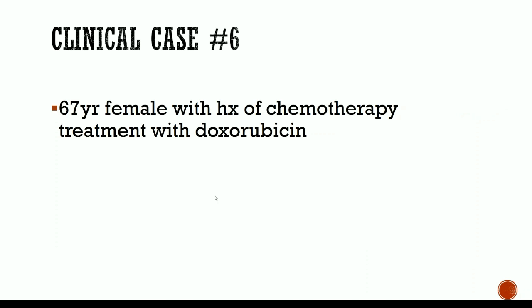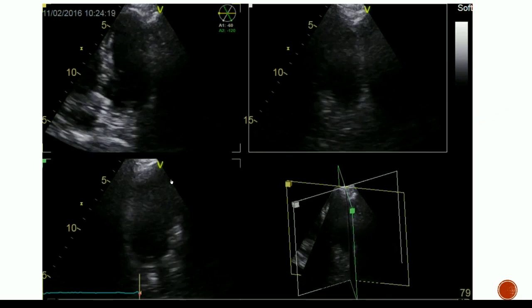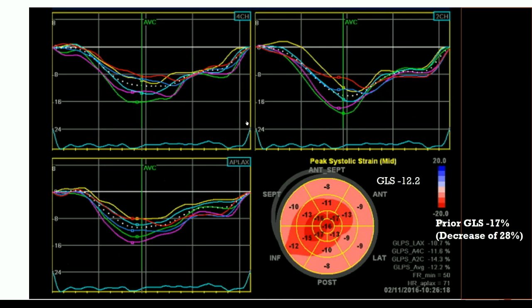This is a 67-year-old female with a history of chemotherapy, treated with doxorubicin, getting a follow-up echo. Again, 4D images, her ejection fraction is overall pretty well preserved, unchanged from prior echoes. This is her strain pattern. Similar to the other examples we saw, there is a reduction in her global longitudinal strain to negative 12%. I think her prior baseline was around negative 17%. So we went from negative 17 to negative 12. She had a decrease of 28% of strain. The number went less negative. By some recommendations, this would be considered a significant drop, an example of cardiac dysfunction even with a normal ejection fraction.